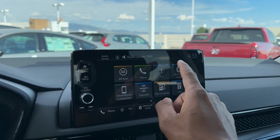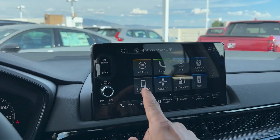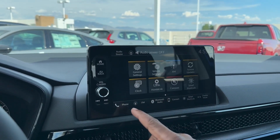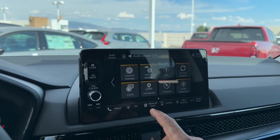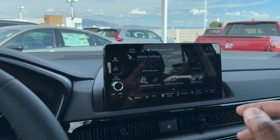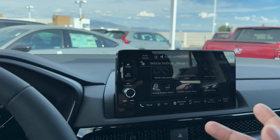So you have a phone, you have FM, your radio, you have Bluetooth, you have your Apple CarPlay, Android Auto, that's wireless, or you can still plug it in. You have satellite radio, trip, USB, second page. You have AM, compass. You even look at the new menus they did on this bigger screen, which is pretty cool. Because if you get the LX or EX, these settings is going to be on this screen here. You won't do it on the screen itself.